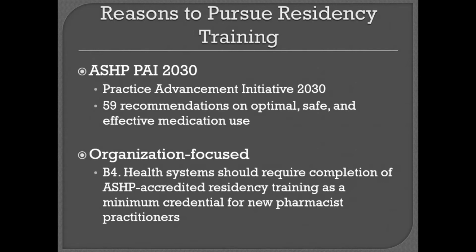And within one of those themes under organization focus, as you can see here, B4, health systems should require completion of ASHP accredited residency training as a minimum credential for new pharmacist practitioners. So obviously the main accrediting body is pushing for basically residency training being a baseline requirement.